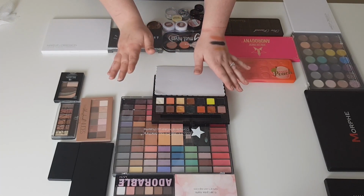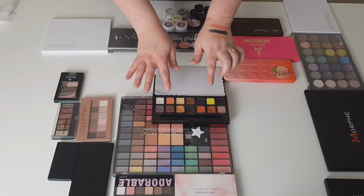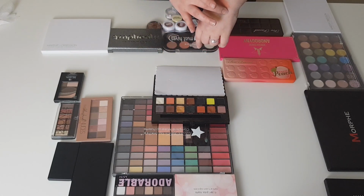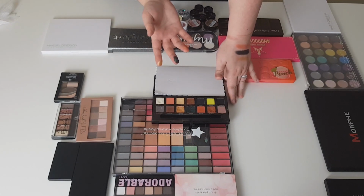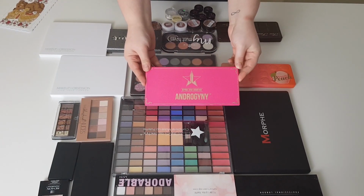And out of the 3 of them, well, 4 of them now, I would recommend this one the most. And soon enough you'll be seeing also the new palette, the Soft Glam, in my collection. I'm just saving up money for it, but I'm keeping this one. Now, this is the Jeffree Star Androgyny palette.